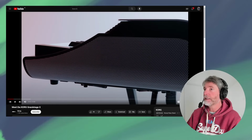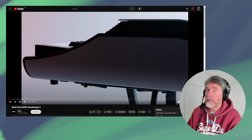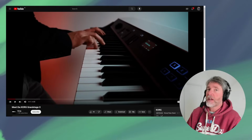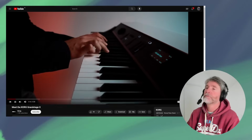Wow, look at that design. Yeah, the KORG GRANDSTAGE also passed me by a little bit. It's KORG's premium flagship stage keyboard, stage piano keyboard. This has had a complete redesign. Let's just enjoy Luciano's playing.